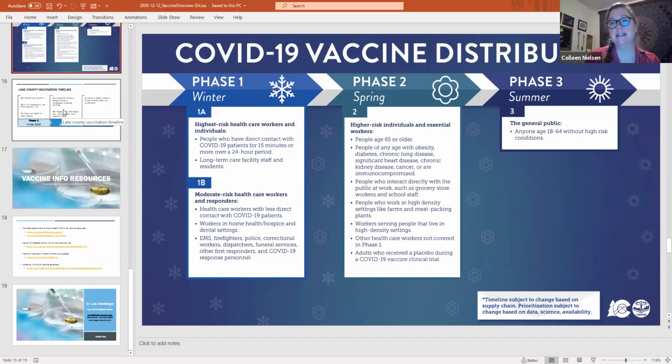So once we get through phase 2, which is spring, we're looking at early summer for phase 3. And this is the general public. So basically anyone we did not capture in phase 1 or phase 2, we'll do in phase 3.